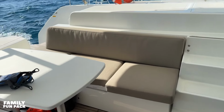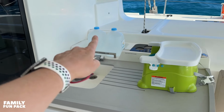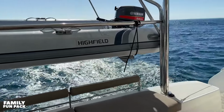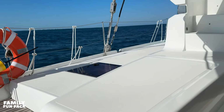There's plenty of places to sit with shade. There's storage under here. There's fins and snorkels under there, a sink, some of our drinking water. This is the boat we take when we're going places. Lots of stairs, lots of places to sit, and there's a whole place up front as well.